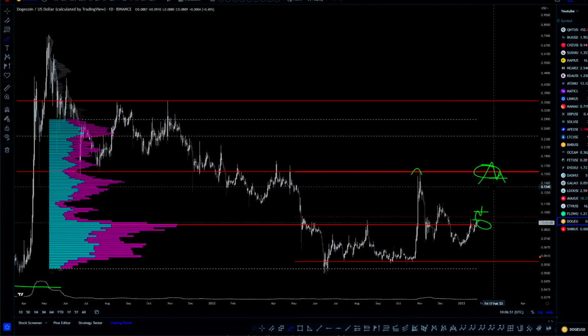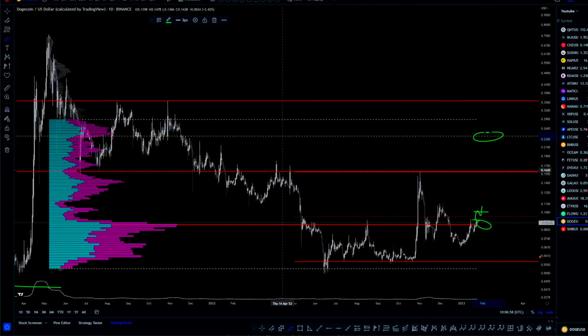If this doesn't happen, and it just continues grinding up, then ultimately I'd be looking for this EQ of this old range. And what it'll do is each high that it takes, it's likely going to have a pullback. Now, those pullbacks could turn into something more, but just be aware, I wouldn't be longing into these highs, because chances are each time it runs one of these highs, it'll come up and then it'll quickly pull back. Come up, quickly pull back.